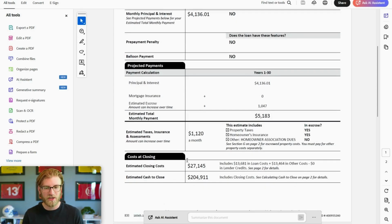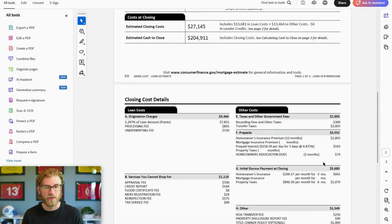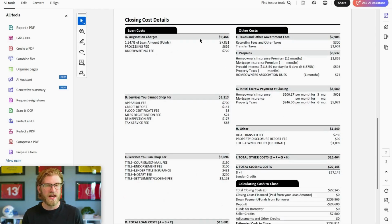Now, cash to close and closing costs are what I'm going to go through here, which basically first is Section A, which I mentioned a moment ago, how you have the one option for the interest rate on the loan estimate. The points are what are associated with that one option. So if you pick a higher rate option, then your closing costs will be lower, meaning your points would be lower, or actually maybe even eliminated.